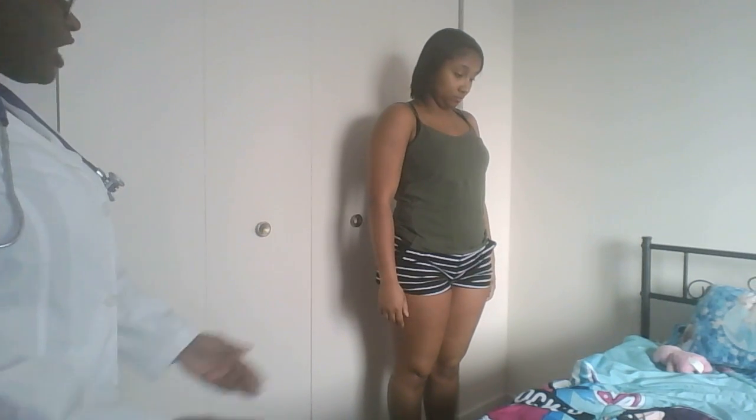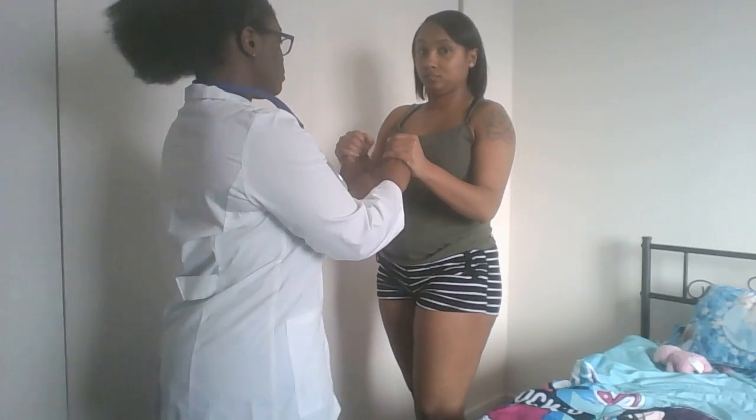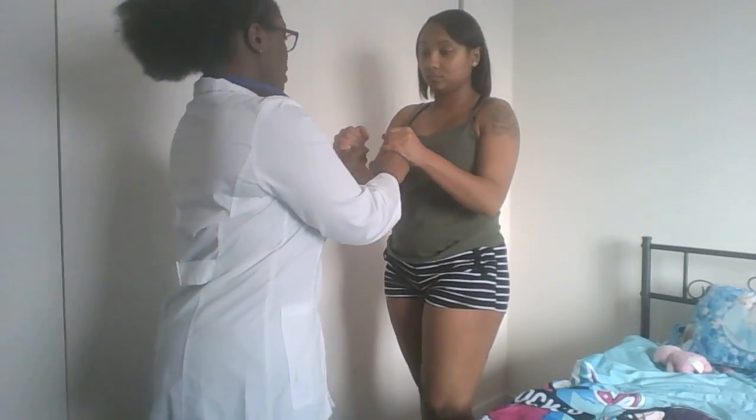Okay, now what I want you to do is have your arms out, and turn them out and back in. So that would be supination and pronation. Okay, now what I want you to do is grab my fingers. We're going to do a push-pull. Any problems with that? No. Okay, the patient didn't struggle with that at all. Her upper body strength was great. I didn't feel any type of weakness at all when performing her upper body strength.